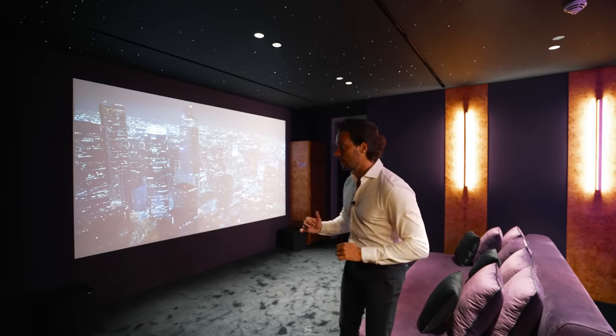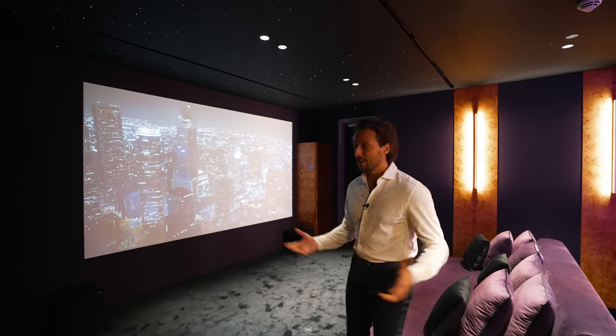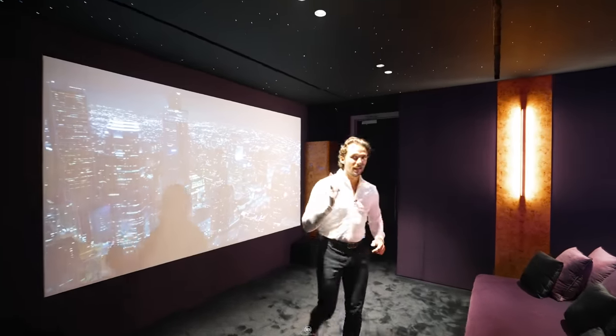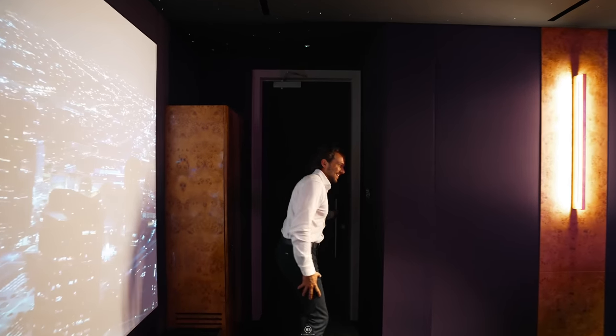And I love that this has been integrated into the house because it really pushes the boundaries of luxury when you have a private cinema room. Oh, it does. That's it. Now, guys, let's continue the tour. There's a lot still to see.